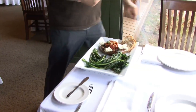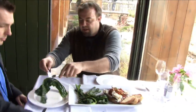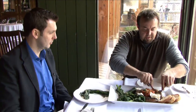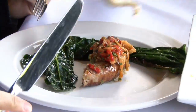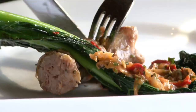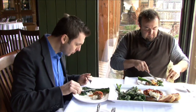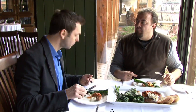It does look family style. This is how we serve dinner at the restaurant on Sundays, called Sunday Suppers. So we serve everything family style. So a little bit of the kale, sausage, some peppers, and a nice big chunk of the cheese, and boom, there you go. Excellent. It's a great lunch any time of the year, actually. All righty, let's try this. I really like how the capers add a subtle salty taste to it as well.